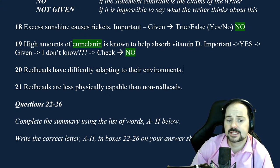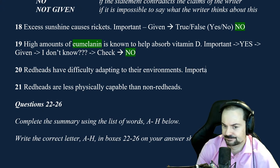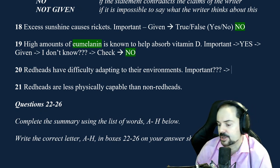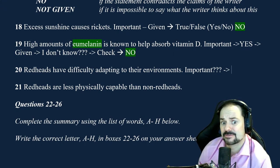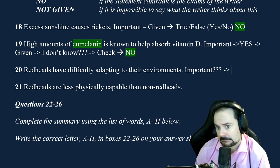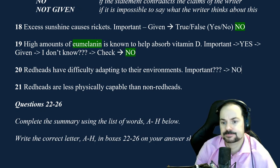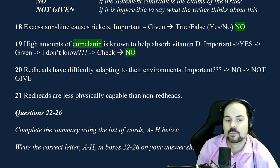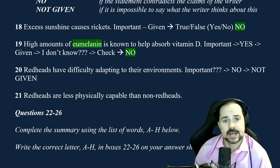Redheads have difficulty adapting to their environment. Important. Hopefully all of you get this pretty quick. Is it important for the author to talk about the adaptation of redheads to their environment? Or their difficulties? No. It's not given. It doesn't say anywhere, so this is where you can think about what the author would write. It doesn't say anywhere that redheads have been known to have difficulties adapting to their environment.